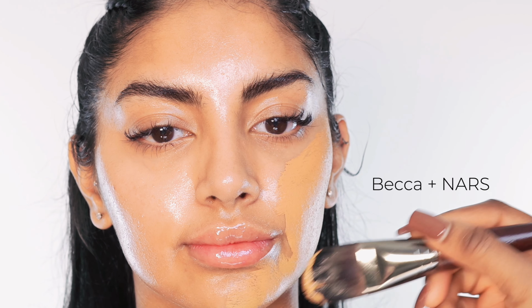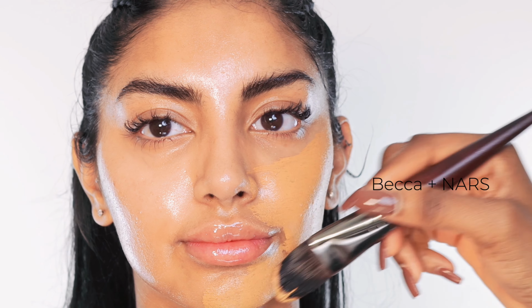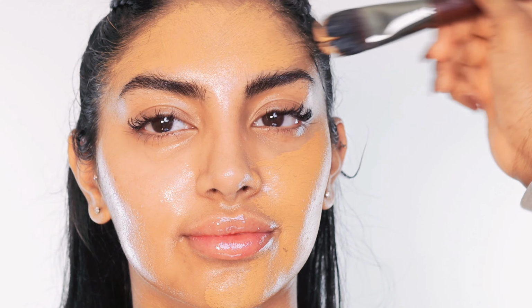So for foundation today, I am mixing Becca and Nars. Both of the foundations are full coverage. I love combining different brands to create a unique blend and get the best of both worlds. This technique helps me to achieve the perfect balance both in texture and finish.